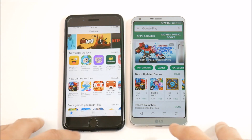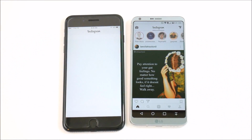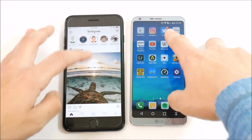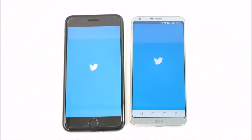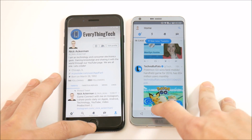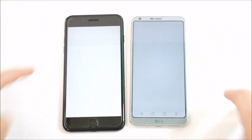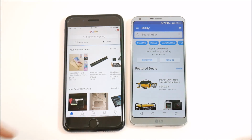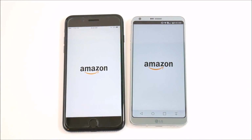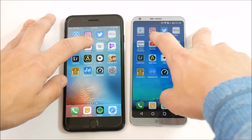And you see the LG G6 did win that one. Let's come home here. Let's go into Instagram. And the LG G6 beats it there. No low battery power mode for the 7 Plus either. Let's go into Twitter. And you can see the LG G6 beats the 7 Plus there. So 3-0 to the G6. Coming home, let's go into eBay. And the LG G6 wins that one as well. Coming home, let's go into Amazon. And that looked like the 7 Plus. So 4-1. Let's go to YouTube.